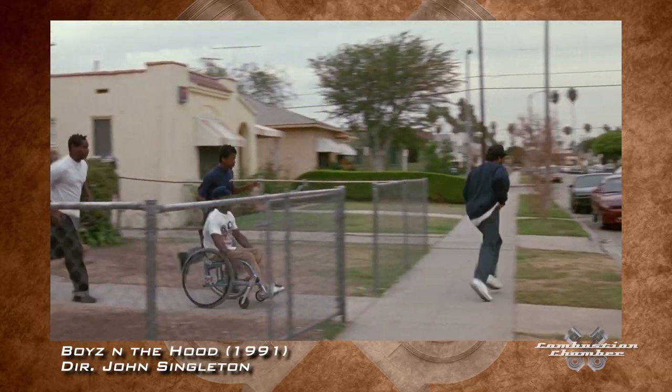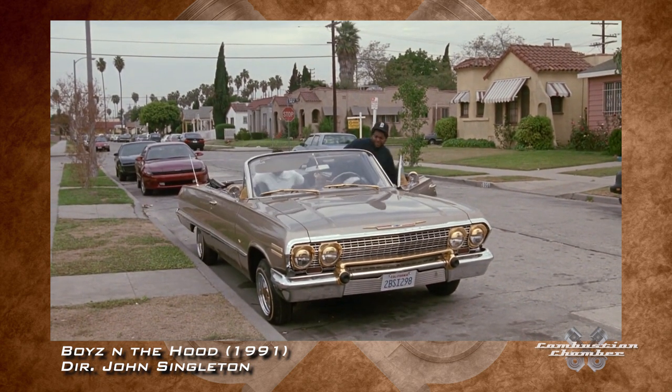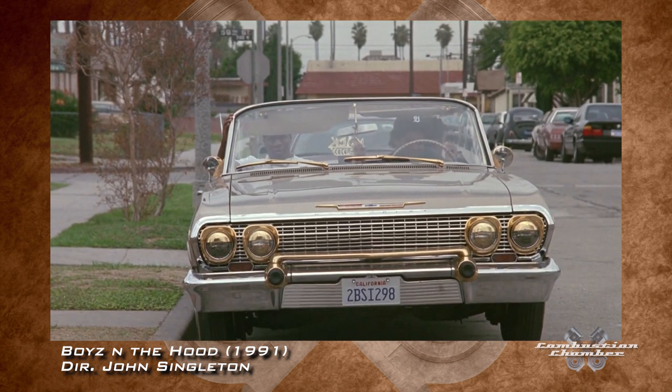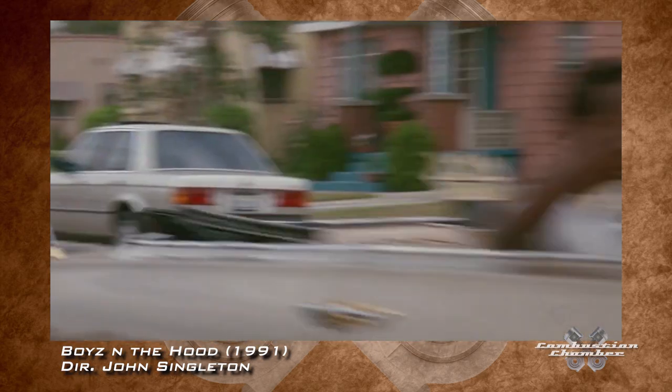Growing up, I was always into mini trucks, always liked lowered vehicles. And when I saw the movie Boyz n the Hood in high school, Ice Cube driving the 63 Impala convertible, I said, I have to have me one of them cars. So I've always had a love for old Impalas ever since I've seen that movie. Finally was able to buy this car. It's a dream come true.